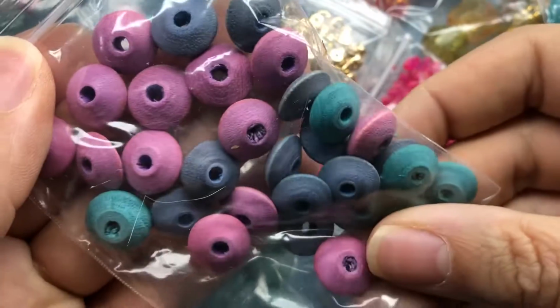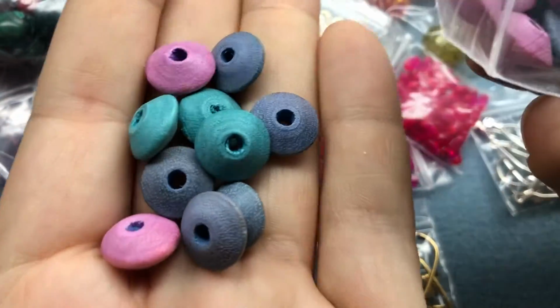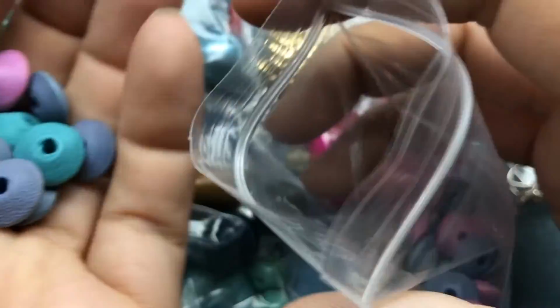We have more of these, so that's great. They're a different size, a smaller size this time. Lovely. I just love those. Those colors are great.